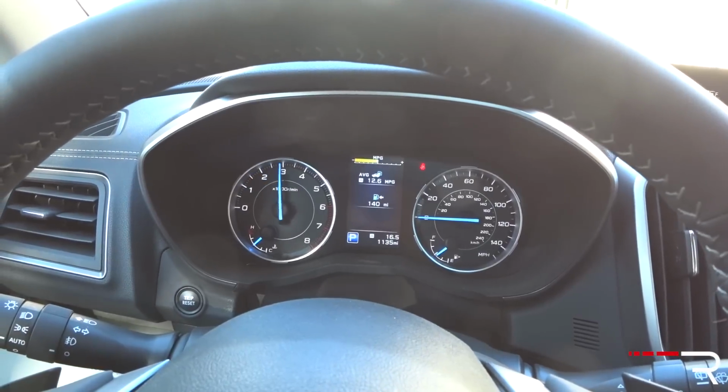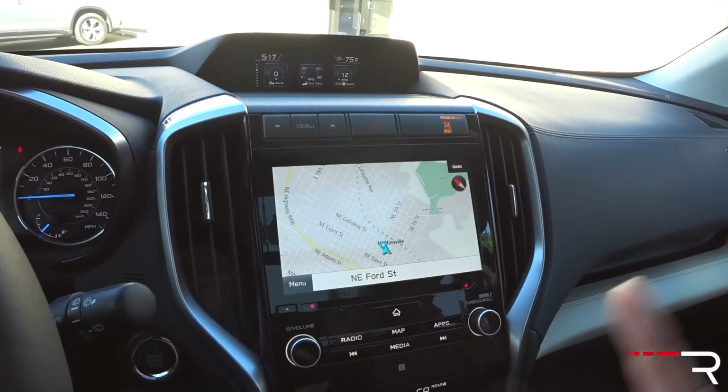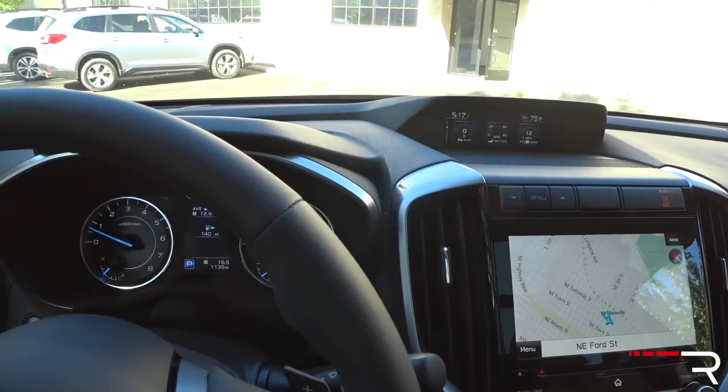The engine itself is kind of slow to rev initially, but it's a really smooth engine. So that makes a really nice first impression. The rest of this interior here also makes a really nice first impression. Subaru has been really working hard to improve their interior quality, and it pretty much shows.